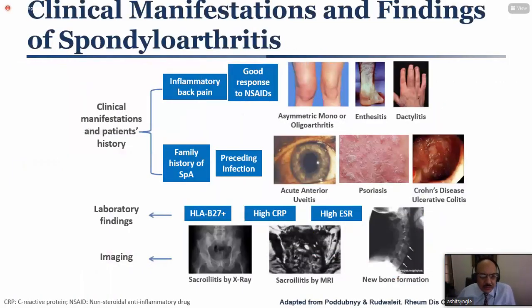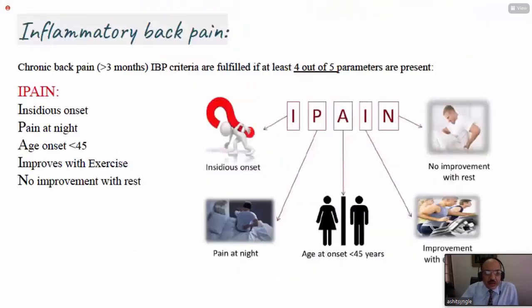So let's have a look at the presentations of spondyloarthropathy. The patient often presents with inflammatory back pain, asymmetric mono or oligoarticular involvement, enthesitis, dactylitis. So I want to pause for a minute and talk to you about the concept of inflammatory back pain. This is the single most important concept in understanding spondyloarthropathies. It's a chronic back pain of more than 3 months. The IBP criteria are fulfilled if 4 of the 5 following parameters are present.